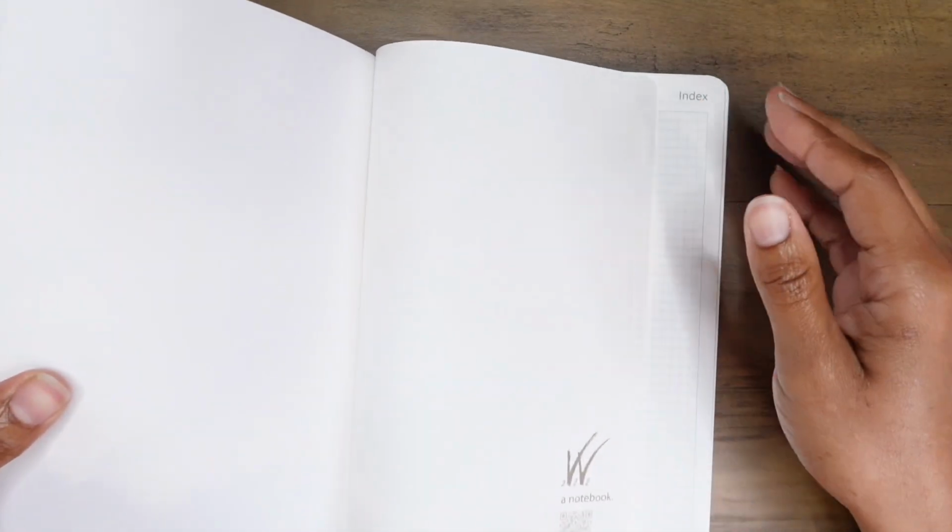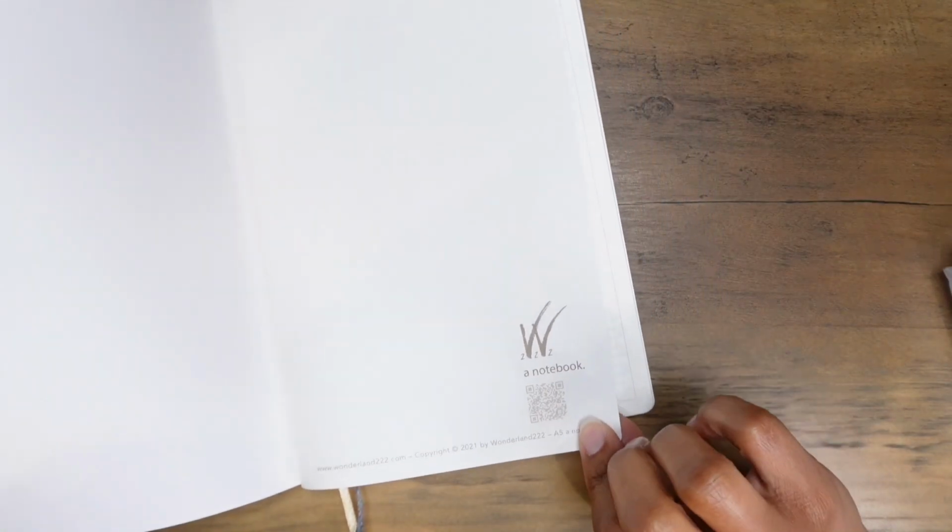Okay, so that's just cardstock at the very back, and the same thing for the very front. I wonder what that QR code does. Where does it lead you? I don't know. Oh yeah, I said I was going to test it out.